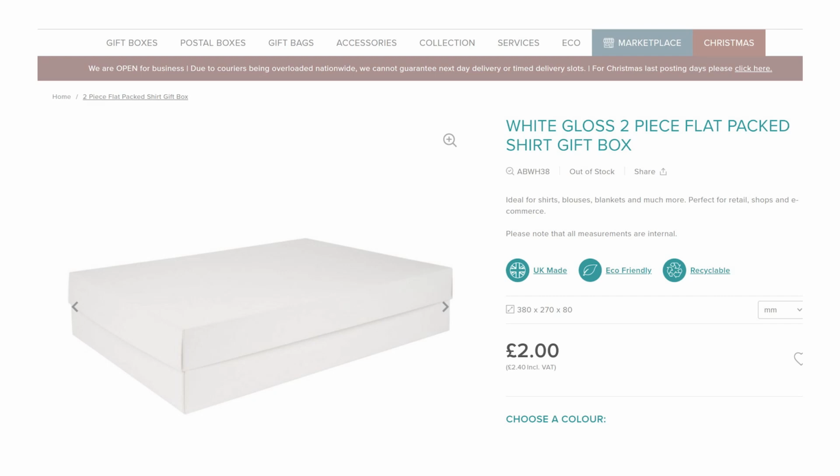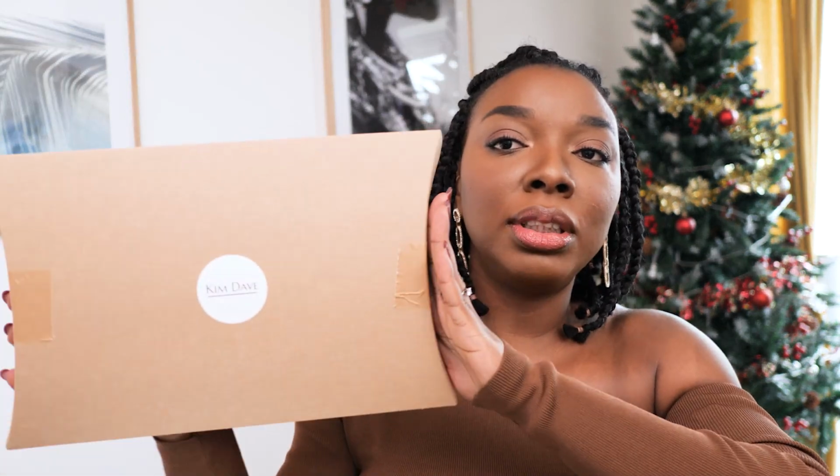This is very affordable. I think each set is about £2. I stand corrected, I'll put the right price on the screen, but that is the first piece of packaging I get from Tiny Box. Also from Tiny Box I get a smaller packaging that looks like this.